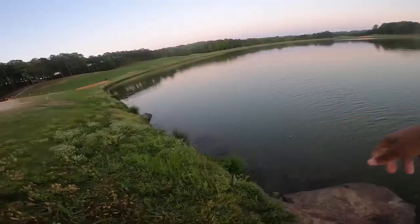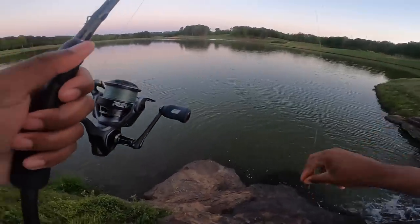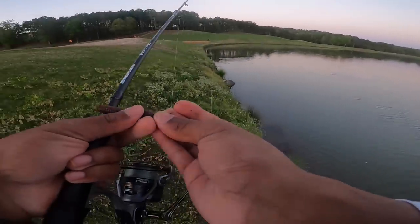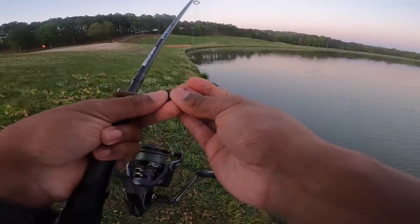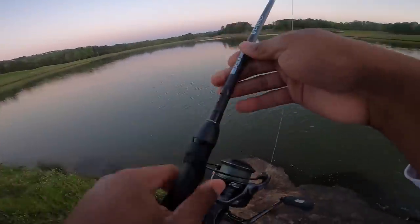Fish number three. Oh, he came off. Dang it. Well, that was another one. I knew it. Cannot be mad at that. Awesome. That's three right here.